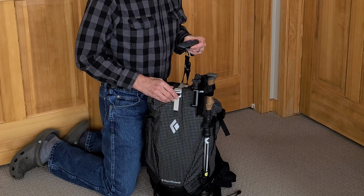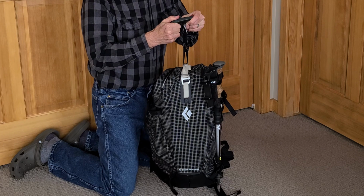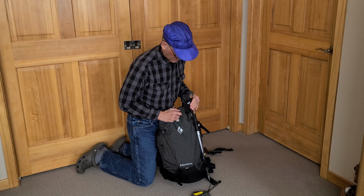So this is today's weigh-in. And it's coming in right at about 14.9 pounds. So let's see what's inside.